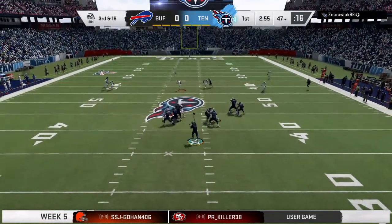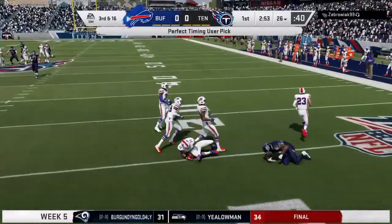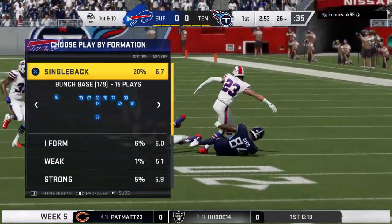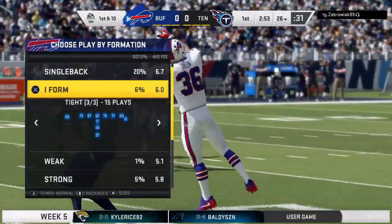From the shotgun, it's Mariota. Into double coverage, and it's intercepted. T.J. Green with a pick, and they will take over at the 26-yard line. Oh, not a good omen there. His first throw of the afternoon, intercepted.